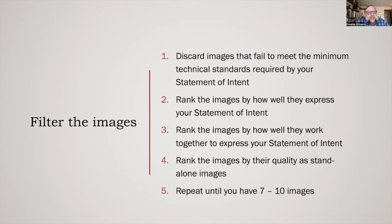Now, at this point, I would suggest putting your images aside, take a nap, go eat dinner, come back maybe in a day or two, and look at the images again and see if you come up with the same conclusion you did the first time through. After they settle in your mind, letting your unconscious work, you may decide that your first choices maybe weren't actually the best, and you want to redo it. And you need to repeat this process several times until you really think you've got it right and until you've narrowed it down to those 7 to 10 images that really express your intent.